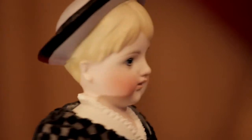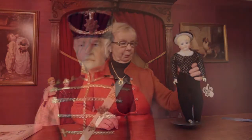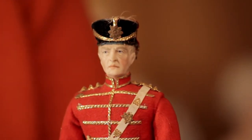This is an example of the rarity of the doll, the rarity features of the sculpted collar, the glass eyes, the sculpted bonnet, but more than that, this incredible presence and wonderful, wonderful personality of the doll. We have the boy, and now we have the man.